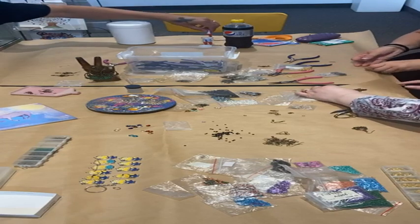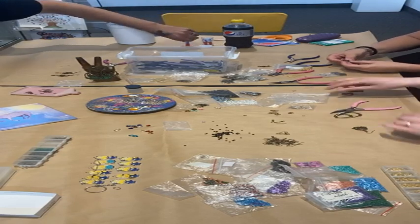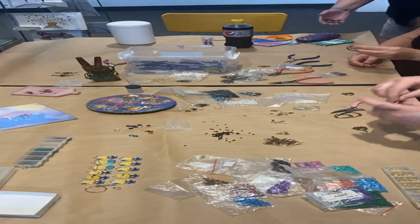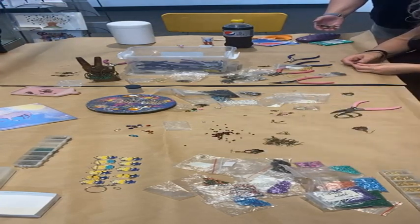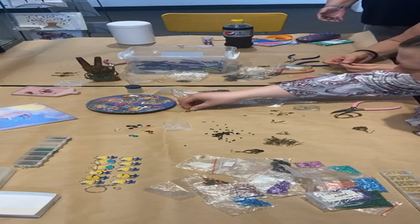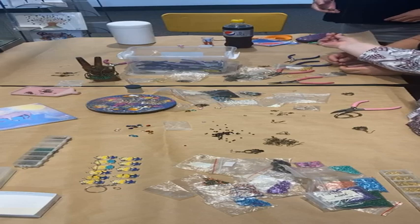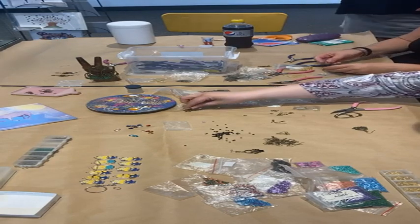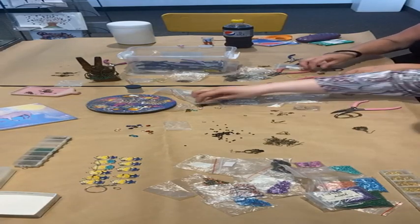So I'm just putting a rhinestone in, and the rhinestones I chose are the clear ones. So I did these two. Oh, cool. Do you want this piece for the pendant? No, I'm good. Beautiful.